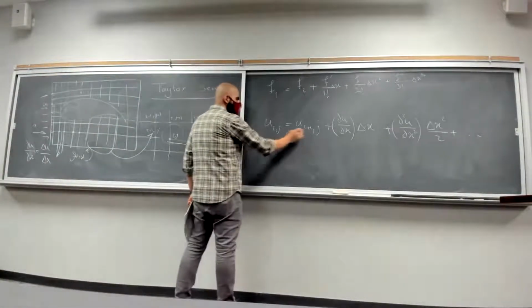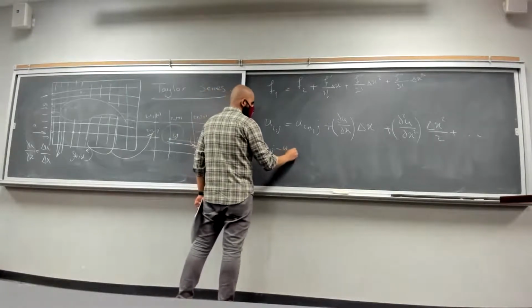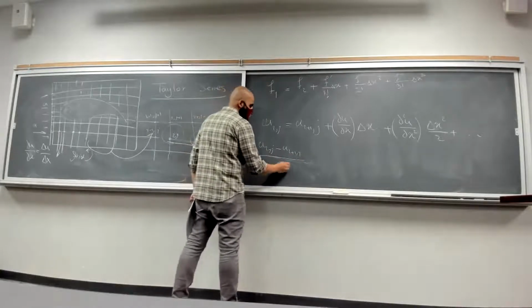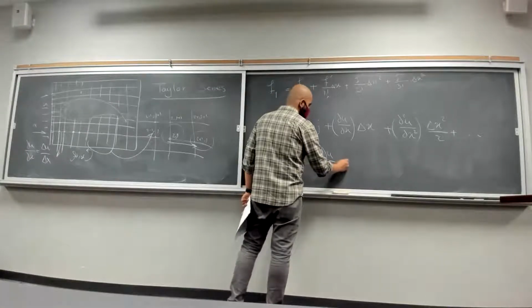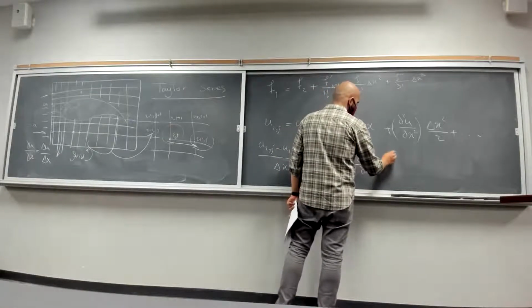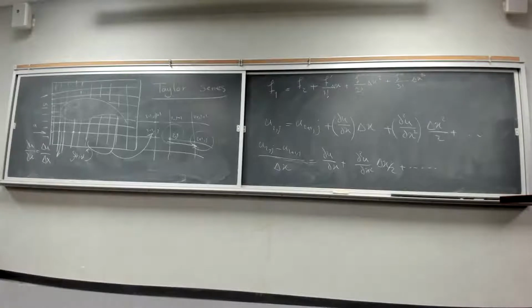Let's move this to the other side. So u at i, j minus u at i plus 1, j, and let's divide everything by delta x. This is going to be equal to partial u partial x plus partial squared u partial x squared, delta x over 2, plus the rest of it.